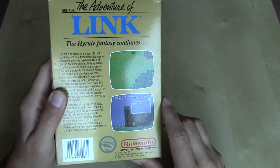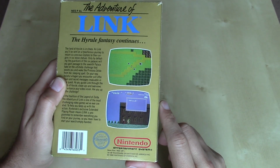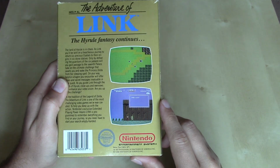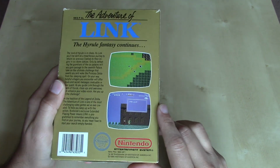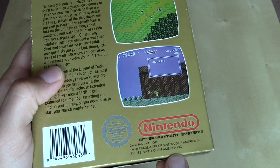They're also mentioning the NPCs, or non-player characters in towns that give you lots of advice and information and heal you and all those kinds of things. So that's kind of an upgrade or a new feature that we would see from the original Legend of Zelda game. So, copyright 1988, Nintendo of America.